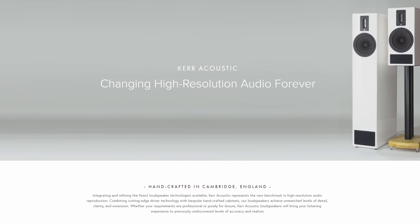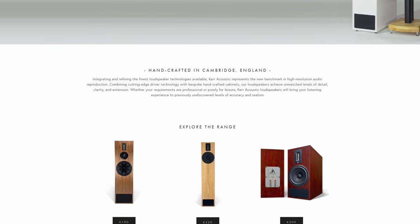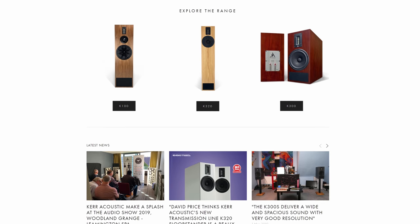Staying with the monitor theme, we're also going to be paying a visit to Kerr Acoustic, a relatively new monitor company who are making major waves in the hi-fi world, who are based about an hour north of us, just outside of Cambridge. Mark paid them a visit yesterday to hear their flagship K100 system. How'd you get on? It was absolutely mind-blowing. So their hi-fi speakers are based very much on a studio monitor paradigm. They're super accurate, super detailed, just incredible, really good. So I'm looking forward to getting them in here, comparing them to the ATCs.